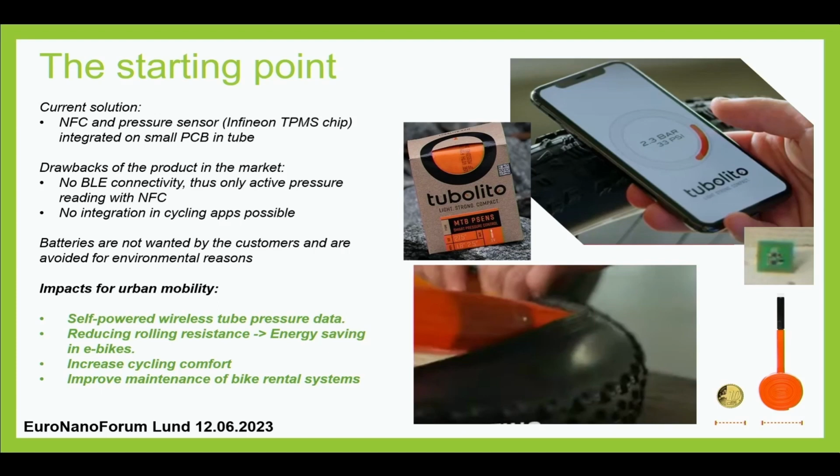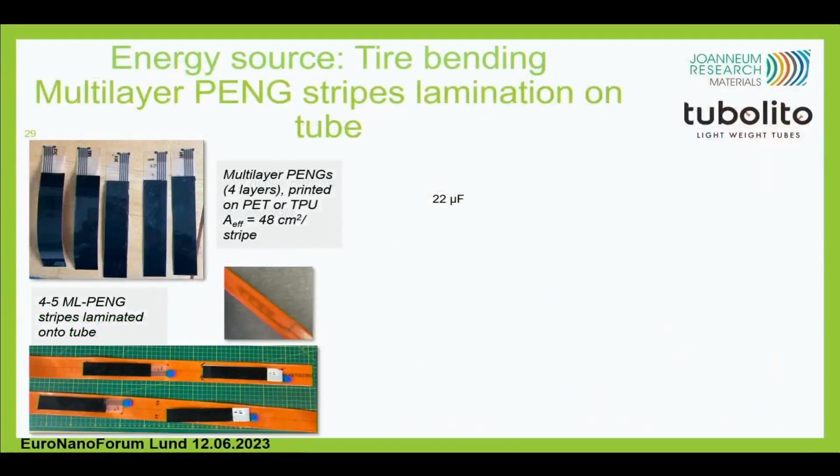That's why we started on bringing in piezoelectric elements inside this tube to do the pressure monitoring. And the idea, of course, is that you have a remote monitoring of the pressure of your bicycle tube, basically during riding, but also, for example, if you think of rental bike stations, they could monitor the tire pressure remotely, thereby having better maintenance, also improving then urban transport situations. So we started to laminate these elements into the bicycle tube.